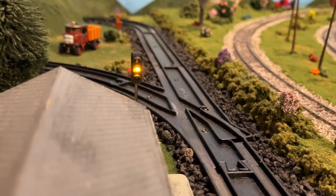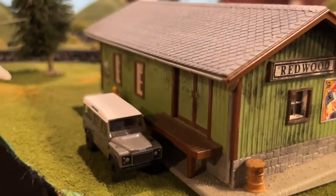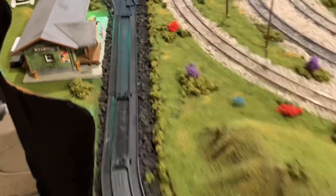We have working traffic lights. I'll show all the other lights and features later, but those are constantly on, so I figured I'd show those. This building is one that my grandpa gave me. I've had it for years, so I love it. I weathered it. I always have it on my layout in some way because it's my favorite building of his.